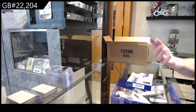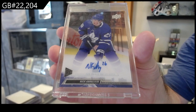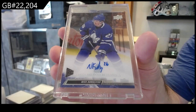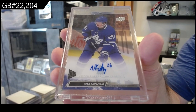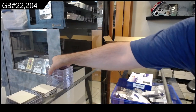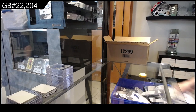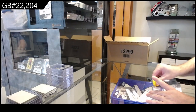We've got for the Maple Leafs, Abruzzese. Which one, sorry, you got the Holloway or the Pavelski? Maple Leafs, rookie auto. Pavelski, that's funny.